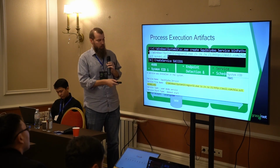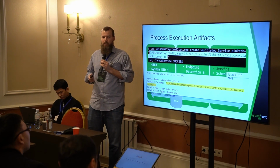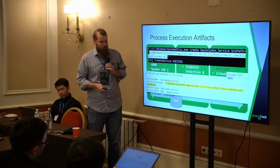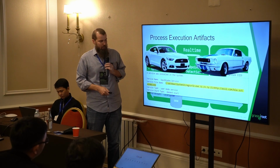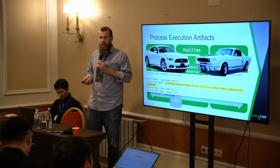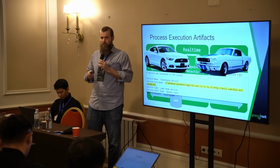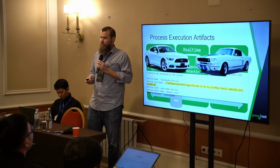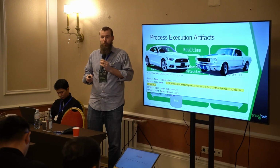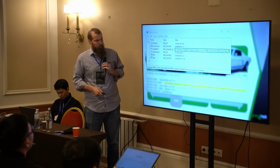So for example, when you create a new service on a Windows system, it will create a 7045 EID in the system event log saying this service was installed. But there's a huge difference between creating a new service and modifying an existing service. And there are some notable APT groups that really fixate on modifying existing services because it does not create that 7045 event log. So defenders should not become over-reliant on that event log. So what should they focus on?